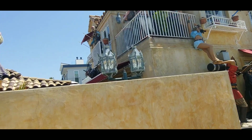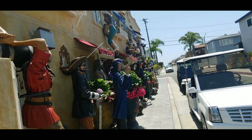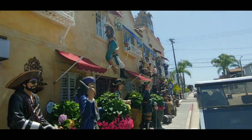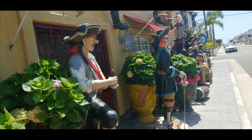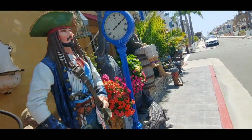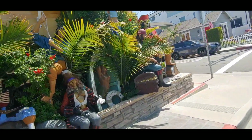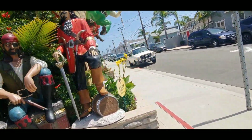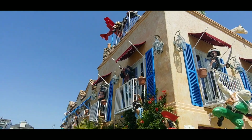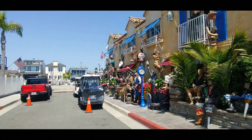Not really familiar with all the characters from the movies, Pirates of the Caribbean, but I find it really interesting though. They have a ton of them, probably from other movies, other films. Funny, I could go inside, but that was hanging by the little tab there. Oh, it's a short one.